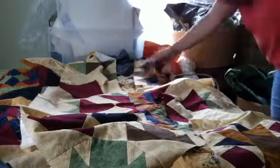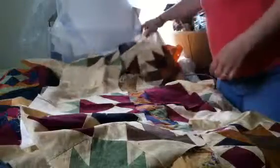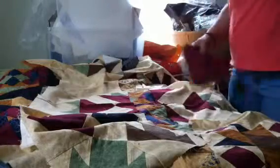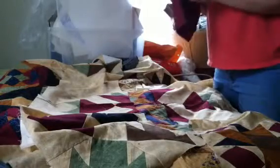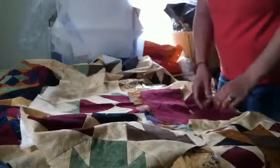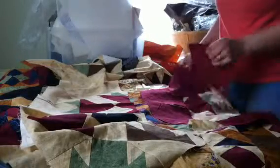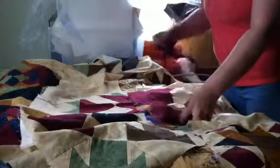So it looks like I need to sew this one to there, that one to there, and then top and bottom, because these sides are already on, so then that must be an inner and outer border. And these must go maybe at the corners there, and the other. Oh, there's five of them. That's confusing. Okay, let's see what we can do.